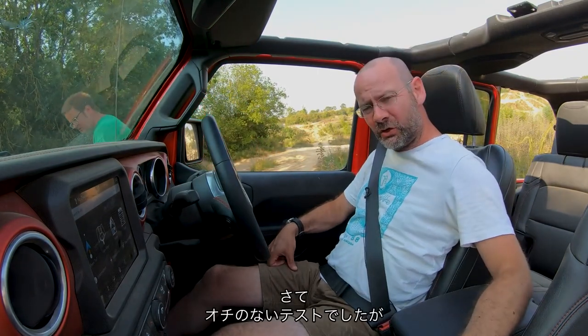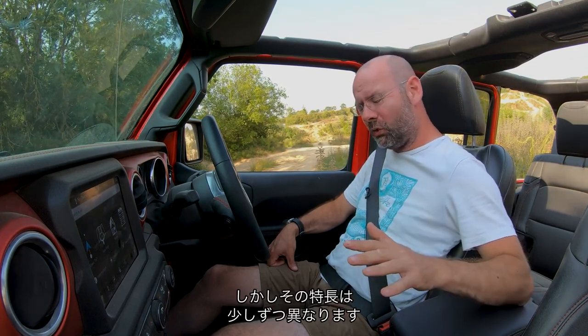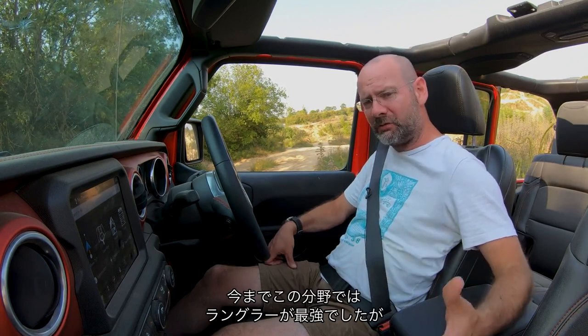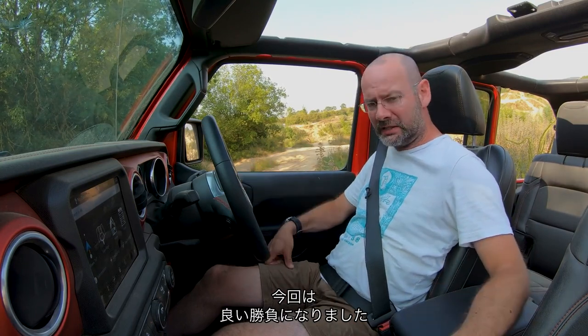A slightly non-conclusive test. These are all incredibly able in all incredibly slightly different ways. But the difference is, whereas before we've done this test and the Wrangler was the class of the field bar none, today it has at last met its match.